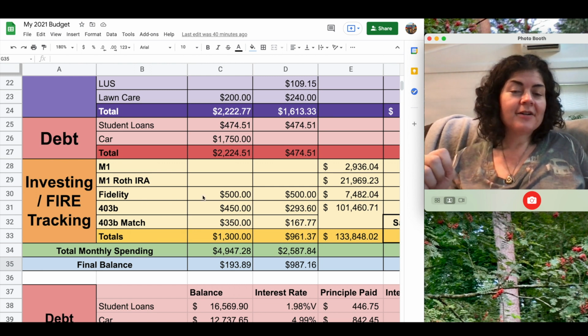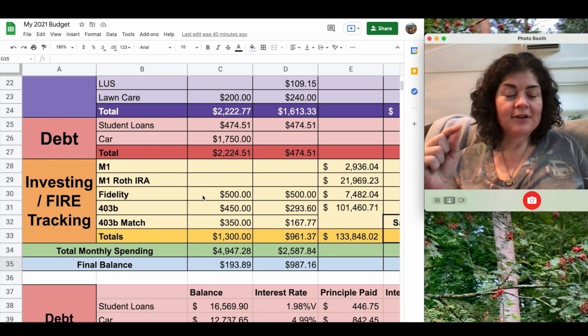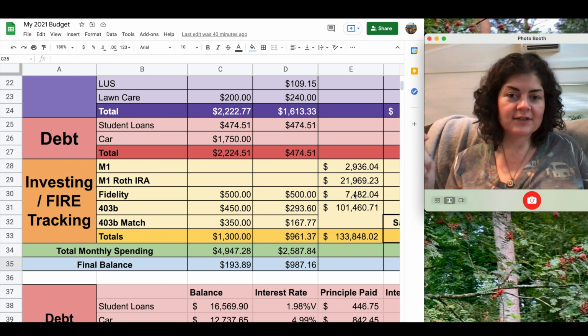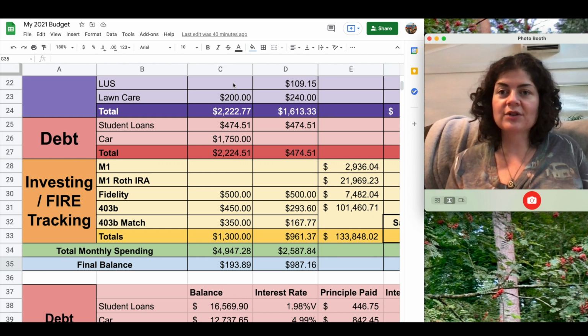It's a little bit harder to show you guys that on the desktop because it shows account numbers and things, so I'll just let you know that the current balance in my Fidelity account is at $7,482.04, and I do have a spreadsheet where I keep track of the options trades that I'm making, and I'll just show you guys that really quick.